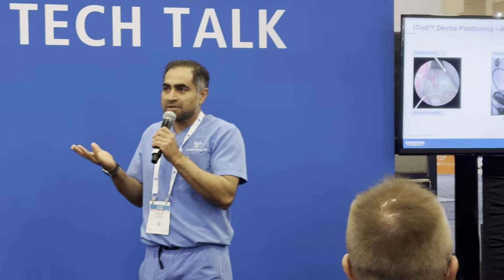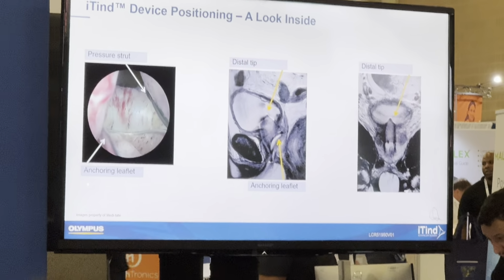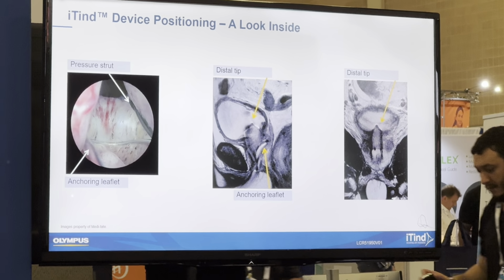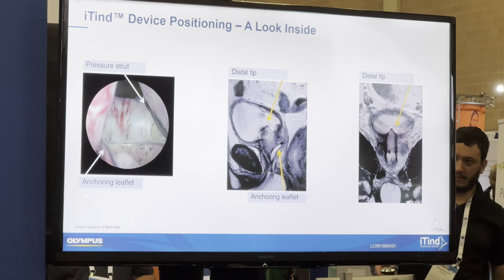There's a little leaflet that you want to anchor between the verumontanum and the bladder neck. And then you have the 12, 5, and 7 struts. They'll be sticking a little bit into the bladder, which is also what you want. You want that action to occur at the bladder neck. And then you're done. The procedure can take as little as 3 to 4 minutes. You just have to be gentle. You don't want to start stirring up bleeding, and then it can be harder to visualize everything. It just depends on you visualizing where the device is.